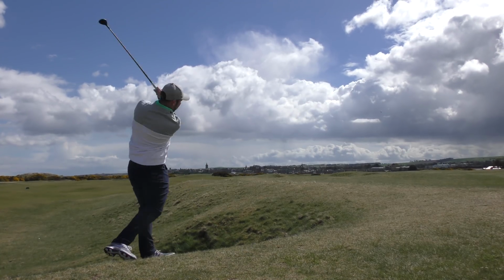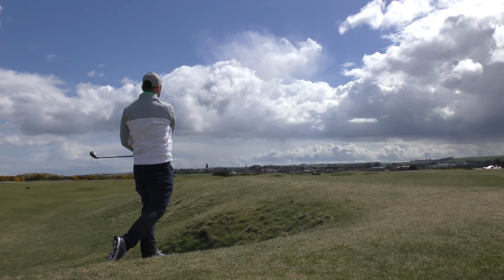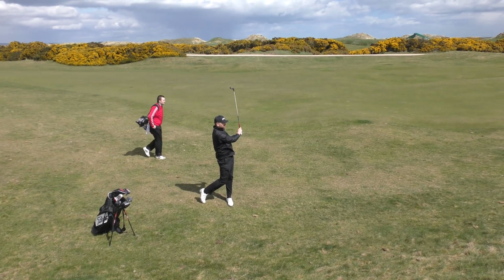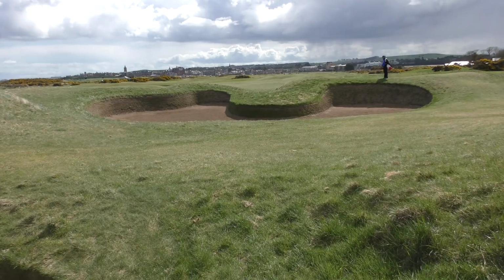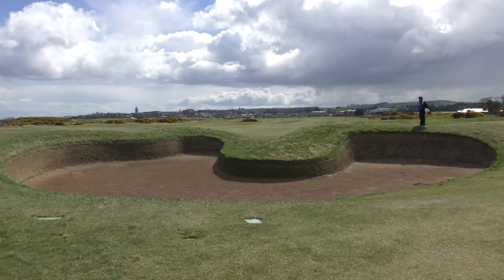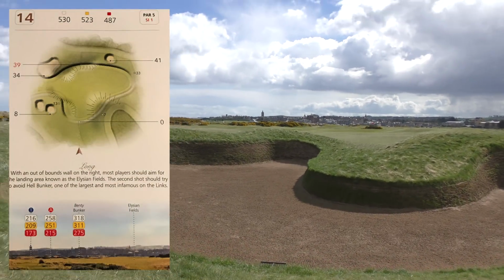It's got a wall on the right out of bounds, it's got a big drop off on the left, which I just kind of, you can see I was actually on there, I had to try and hook a hybrid off. But it was just so interesting. It was a fascinating hole. Hell Bunker. Hello, look at that bad boy. Now that is a proper bunker there.